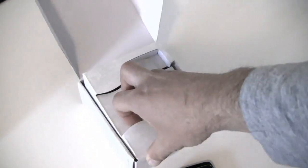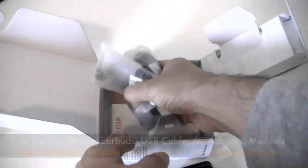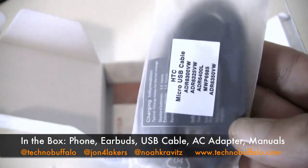Made by HTC. It's got a 3.8-inch display. It's got a Snapdragon processor. It's got 16 gigabytes of onboard storage. So we'll take a look in just a second. In the box, you get an AC adapter, you get a set of headphones, earphones, and you get a micro USB cable. And then you get your manuals.